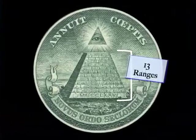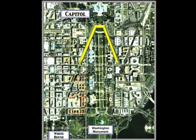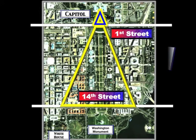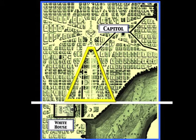The pyramid component of the symbol has 13 ranges, representing the 13 original colonies. On closer examination, the pyramid in the modern mall can also be said to consist of 13 ranges, in the form of 13 city blocks, from 14th Street to 1st Street. On the 1792 plan, the pyramid feature was composed of the 13 city blocks between 15th Street and 2nd Street.